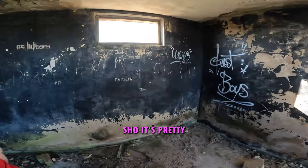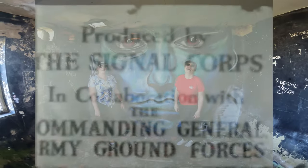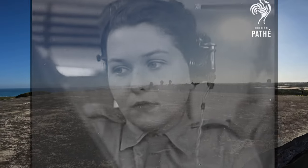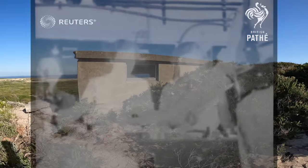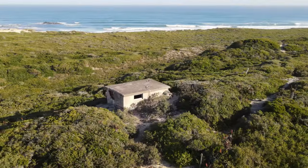So as I've mentioned previously, contained within this hut used to be our very own South African developed radar set called the JB, named after the place where it was developed in Johannesburg. And there were three female operators which manned this building at any given time, 24 hours a day.